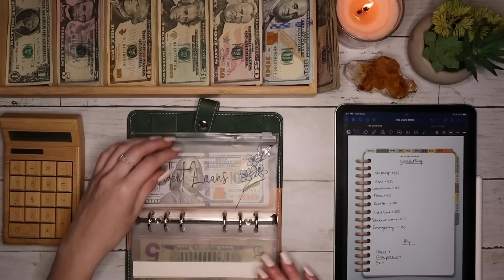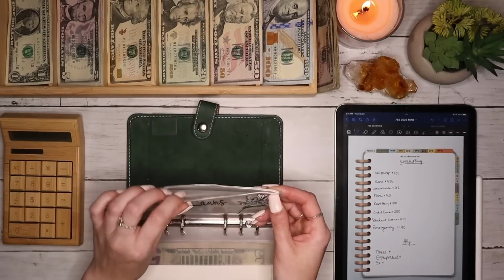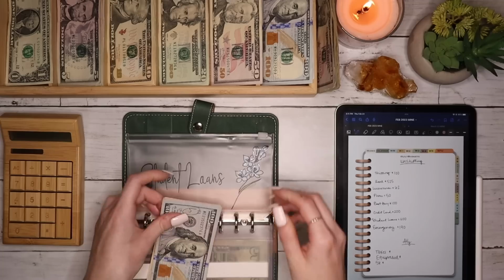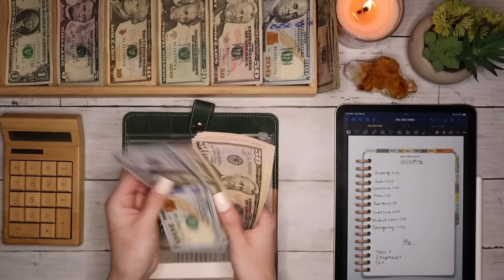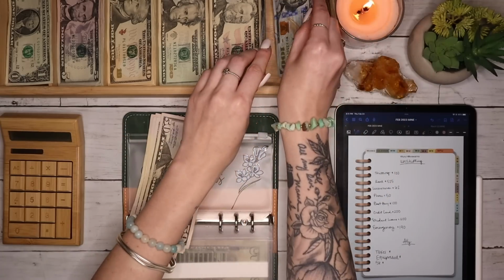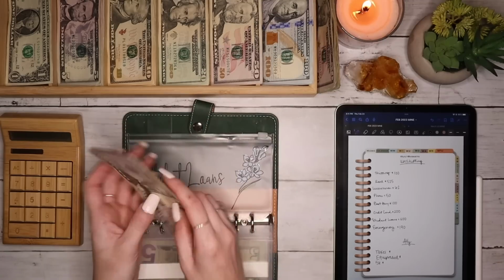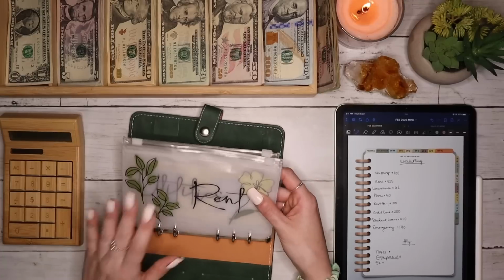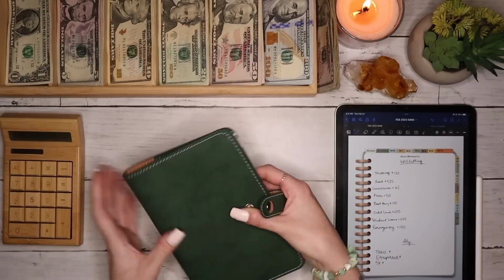And then my student loan payment is $390. I round up to $400. So that should be everything here. 100, 52, 53, 50, 400. So I'm hoping that this is enough hundreds and fifties to help condense, but that is it for our bills binder.